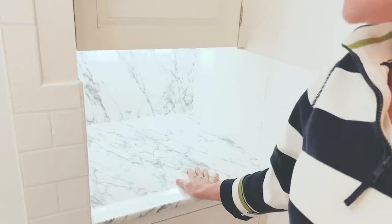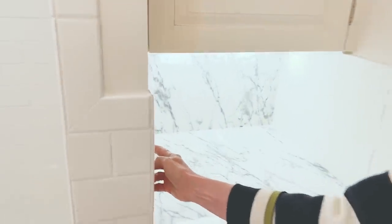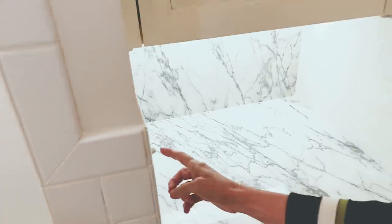I don't know that I've ever seen this part. You haven't seen this part? Okay, so this, and there's an outlet here. So this was where I could plug in things like a phone charger. And how convenient is that? Yes, very convenient.